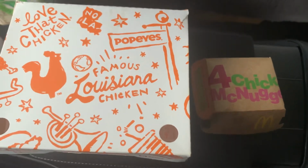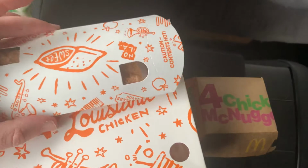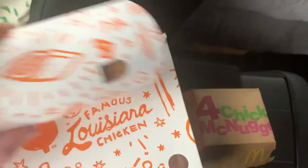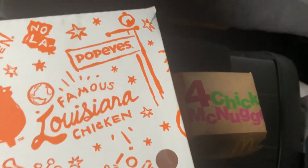We're also going to do a little taste test with the cinnamon apple pie. We're going to see what that's like. And also new at Popeyes are these beignets. Chocolate beignets, we're going to see what they taste like.